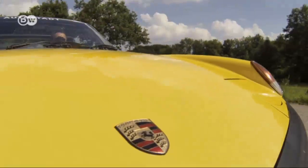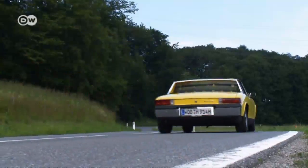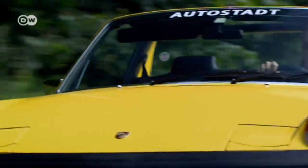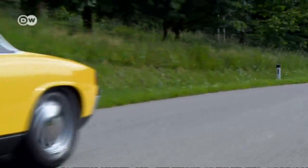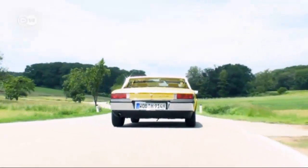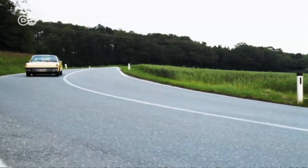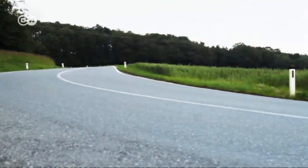We're taking a trip back in time to the first volume production Porsche with a mid-engine. The VW Porsche 914. After launching the 911 to cater to the luxury market, Porsche desperately needed a lower-priced entry-level model. Meanwhile, Volkswagen wanted to jazz up its range with an affordable sports car.